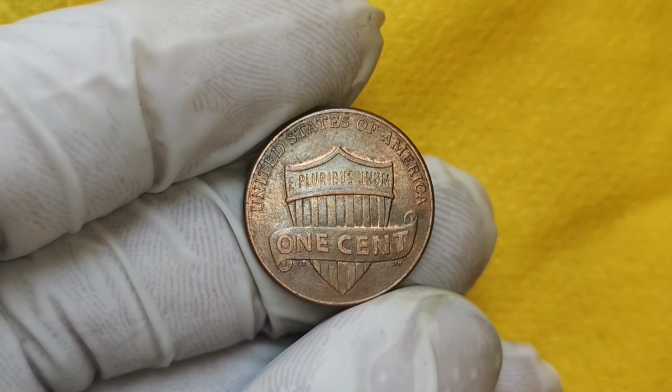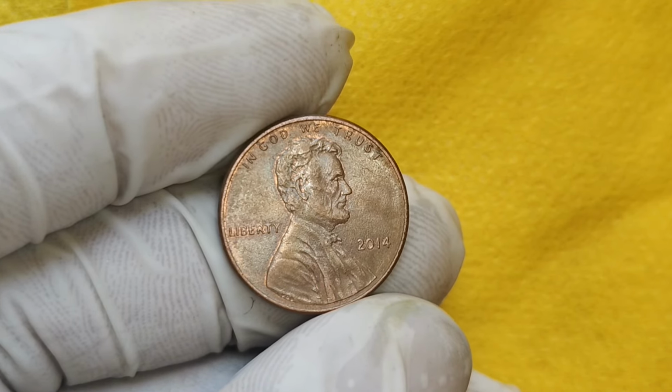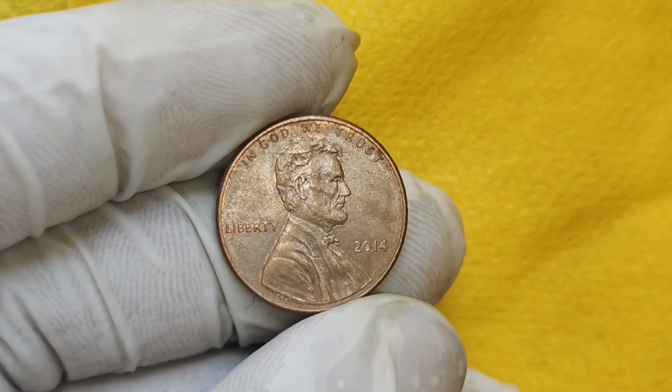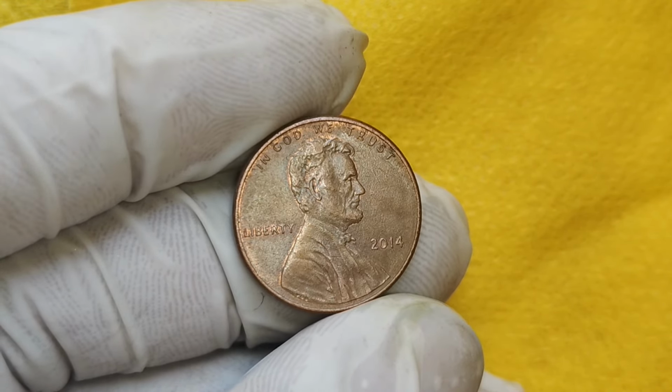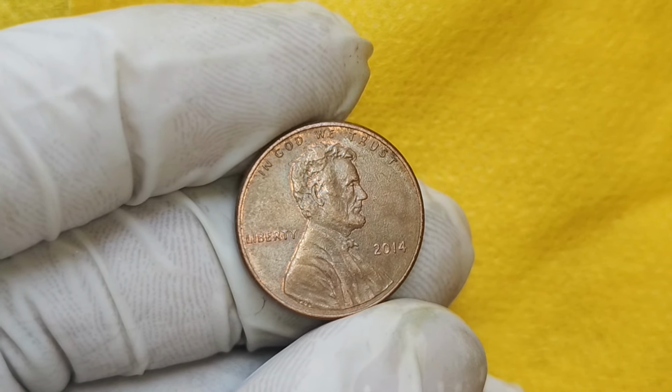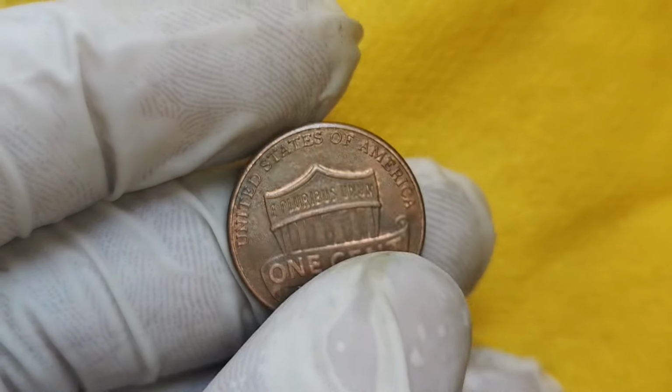Now, I know what you're thinking. Wait, 2014? That wasn't even that long ago. I probably have a few of those lying around. And guess what? You just might. So stick around, because I'm going to break down why this penny is worth a fortune, how you can check your own coins, and what to do if you hit the jackpot.